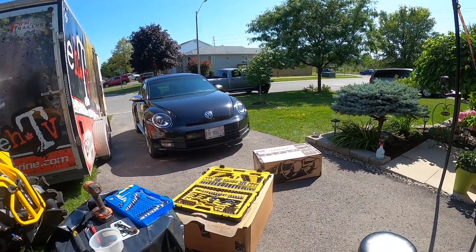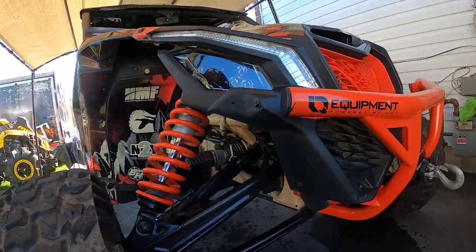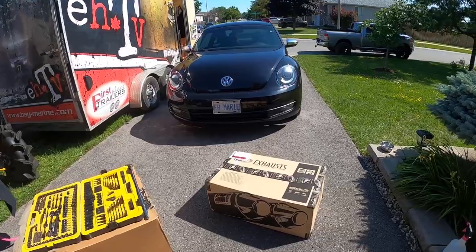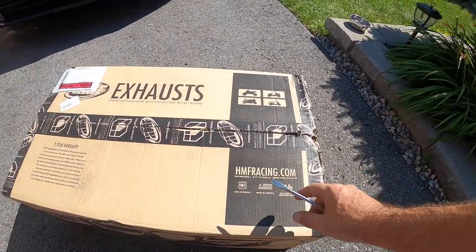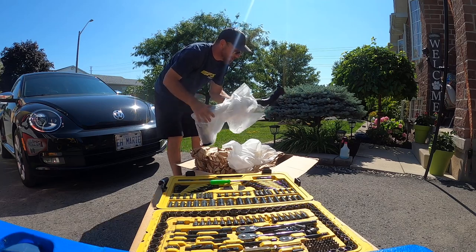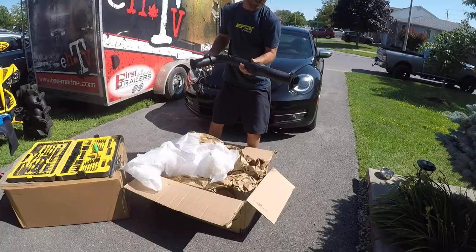We got some HMF stuff coming in hot. Oh yeah, this bumper on mother. Got the IQ equipment card by HMF. No, it looks really nice. Let's see what we got here. Just like that. Love the coating on this. Probably the best coating in the industry.